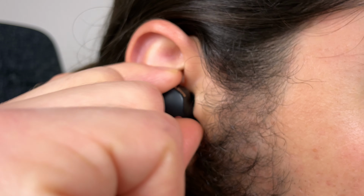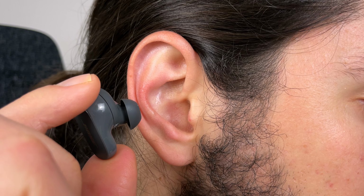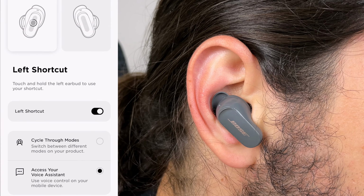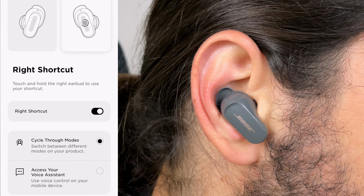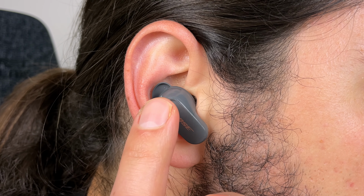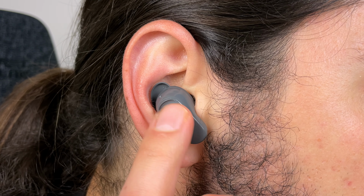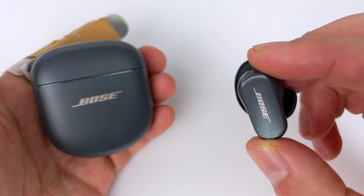Now, when it comes to controls, both pairs use in-ear detection to automatically pause and play your music when you take one or both earbuds in and out of your ears. Bose doesn't give you much customization in the app. All you can do is change a long hold to cycle through noise cancelling or access your voice assistant. But since you get swipe control to increase or decrease volume, this means you can control everything, play, pause, track forward and back, noise cancelling, as well as volume up and down, all on just one earbud. And you can use one earbud while you leave the other in the case on both pairs.